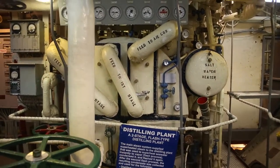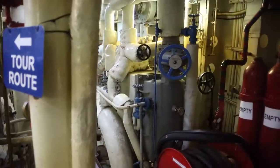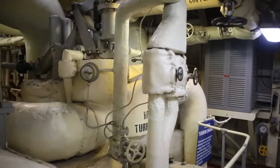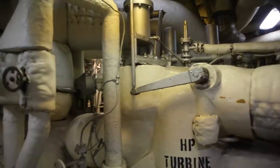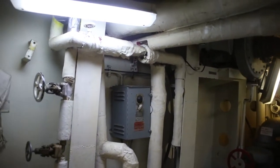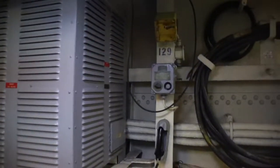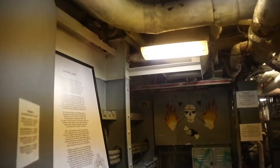Where we have it? Cool. It goes that way. Let's continue on the tour route. I apologize if it's a little jostling or anything. Pretty tight quarters in here. I gotta watch my footing on this flooring. PSI is completely insane. That's scuba tank pressures.